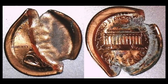The likelihood that you'll ever find this in change is pretty low, unless you still have access to original mint sealed bags of coins. I know they ended that program around 2003, so more than likely this is a pre-2003 coin.